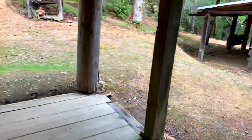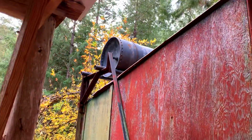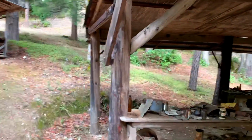Yeah, let's check out the back porch. Yeah, I wonder what the cage was for. Pie safe? Storage pantry. Look at that light socket. That looks like his shower. They were talking about a solar heated shower. Outhouse down the hill. Very cool.